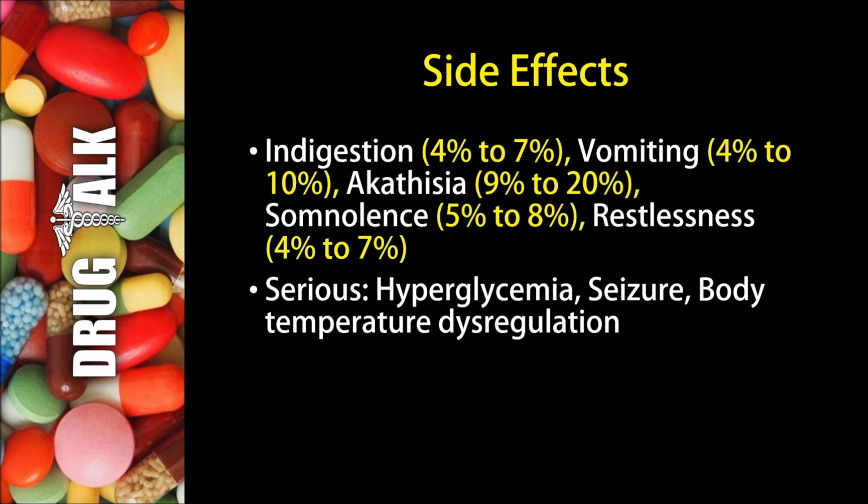Now, as with all medications, there are some side effects or adverse reactions that patients may experience while using cariprazine, so I'll go over some of those here now. 4 to 7% of patients may experience indigestion, while vomiting may occur 4 to 10% of the time. 9 to 20% may experience akathisia, and 5 to 8% may experience somnolence. 4 to 7% may experience restlessness.